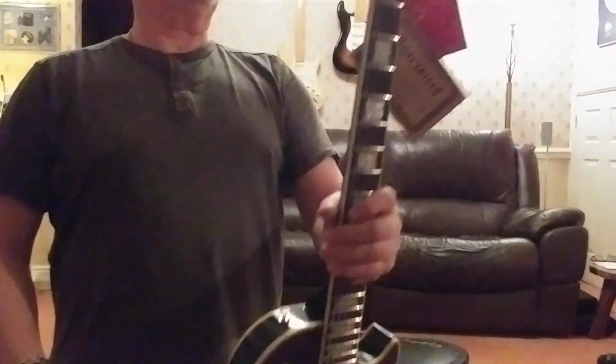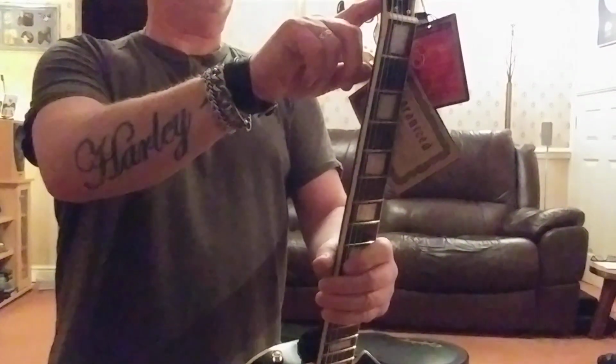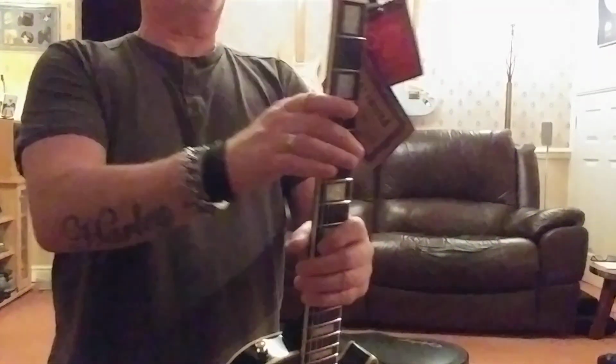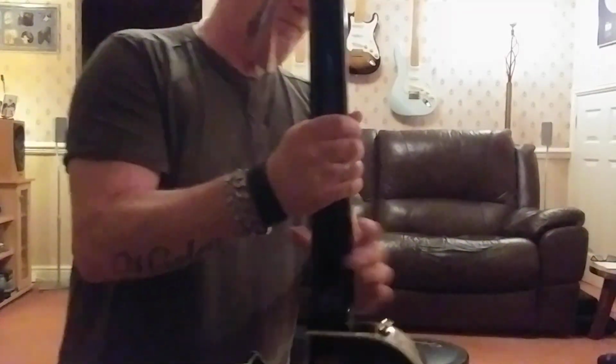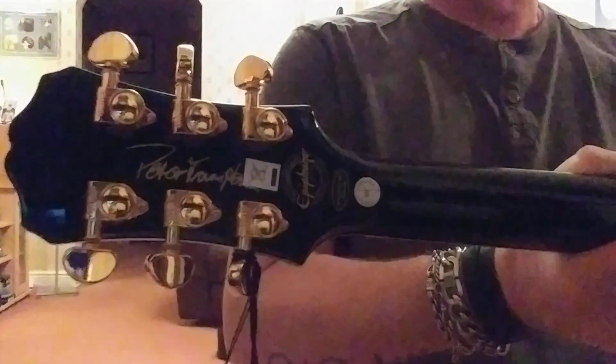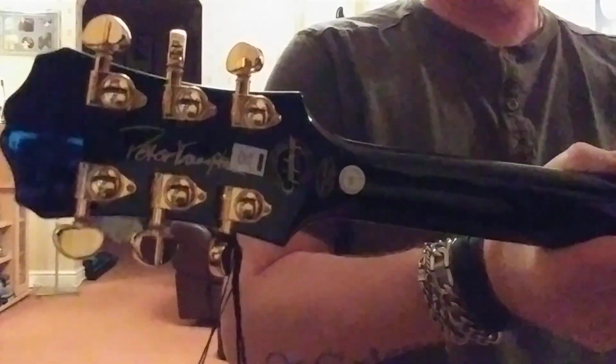It's got a 2018 Epiphone thing on the back, but the thing that just shows it as being genuine, if you like, is, I don't know if it'll focus on it, but it actually has Peter Frampton's signature under the lacquer in gold on the back of the headstock, which is kind of cool.